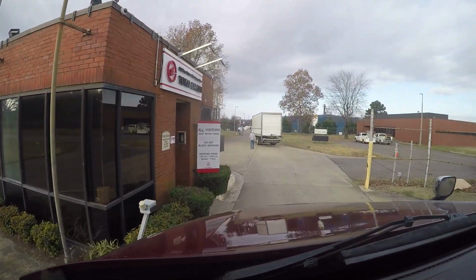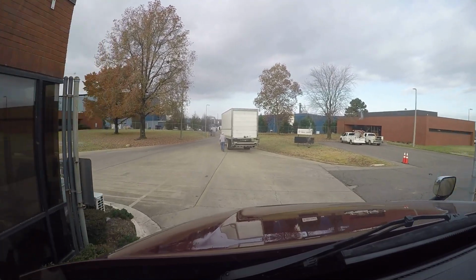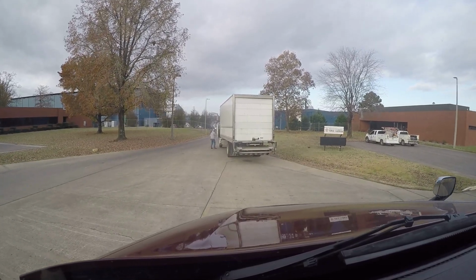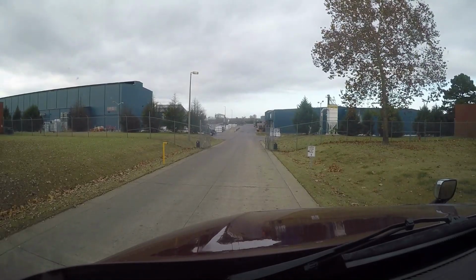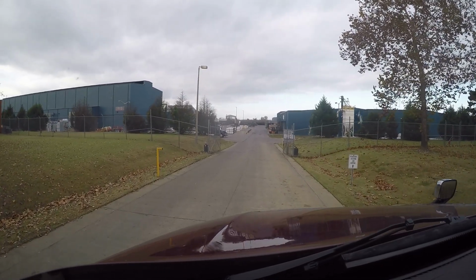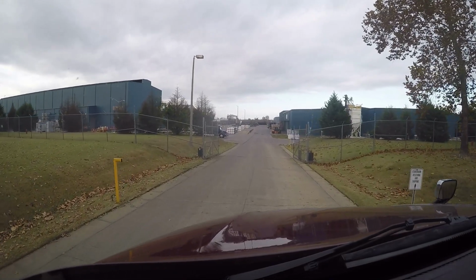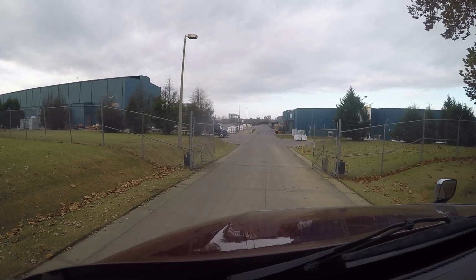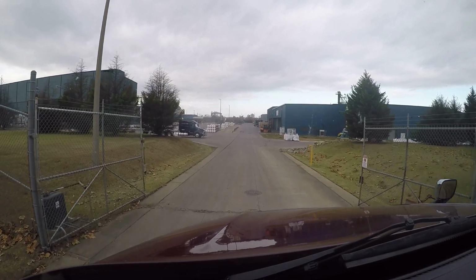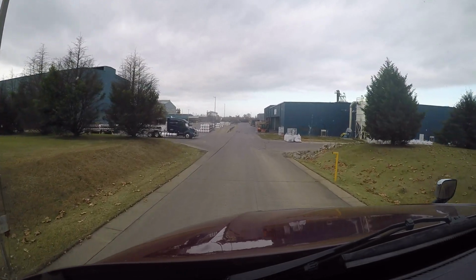That's how it works. So I'm gonna wait for this fellow to pull out of the way, and then I'll pull up to where he is and I'll go check in. So I'll get back to you. Okay, I've checked in. She asked me if I had a visitor card, which I do. I got a new one last time I was here. It's just a little card they give you to make sure they know you've watched their little safety video.